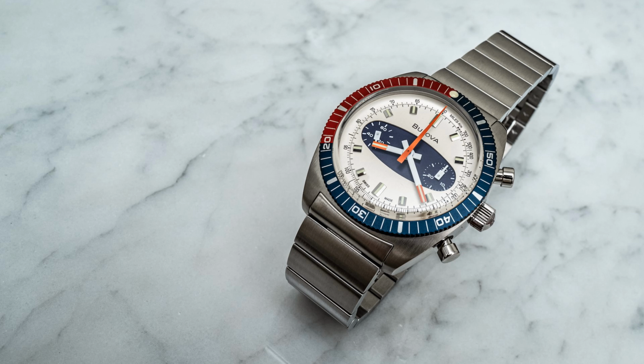You can get a quartz and you can get automatic. The quartz is the one that I'm talking about, around $500. If you get automatic, then you're looking at all the way to $2,000, which is pretty spicy for a Bulova. But again, when we're talking about quartz, we're talking about high frequency quartz, high performance quartz that runs at 8 beats per second, which again gives that look of automatic.